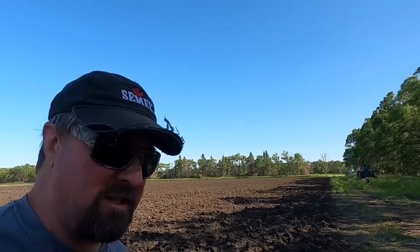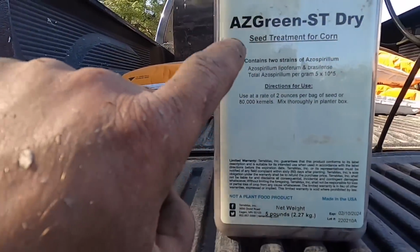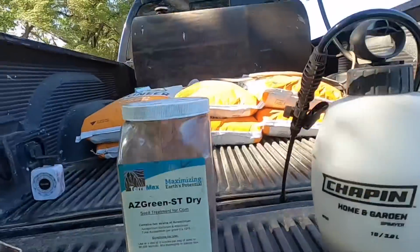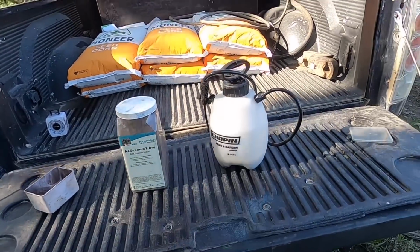Okay, that's the last of the treatment. I should show you the treatments that we're using. We're using two different products. This one is called Terramax AZ Green. One is supposed to help, maybe they both do. One is supposed to help with the root system, and the other one is supposed to provide microorganisms to help boost the nitrogen, get the plant more nitrogen.